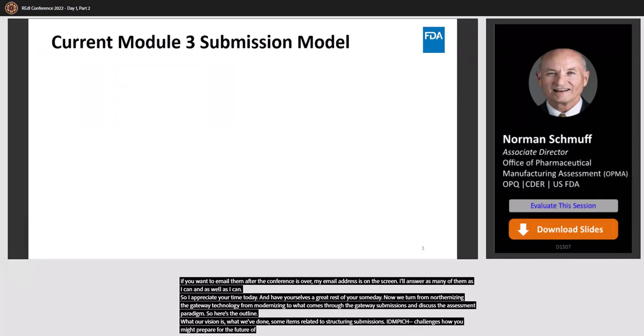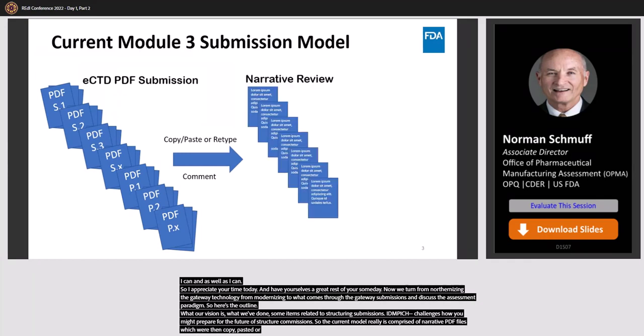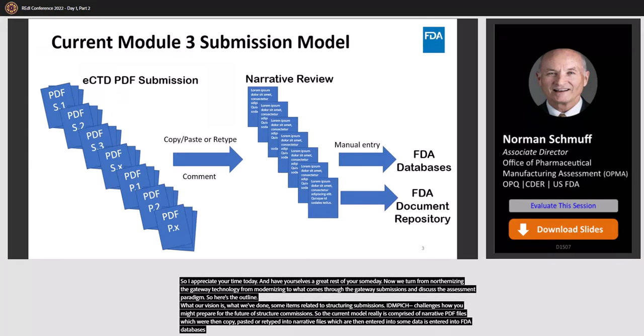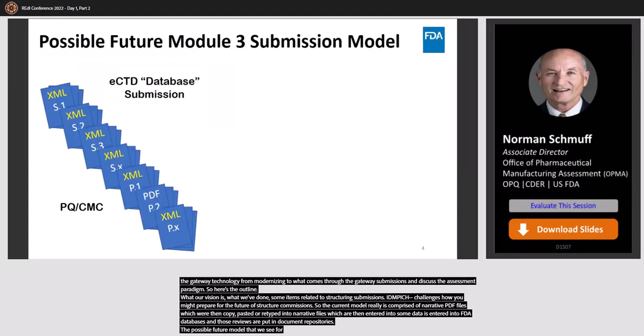So the current model really is comprised of narrative PDF files, which are then copied, pasted, or retyped into narrative files, which are then entered into, some data is entered into FDA databases, and those reviews are put in document repositories.